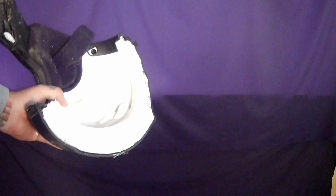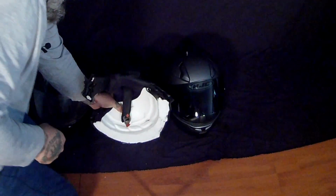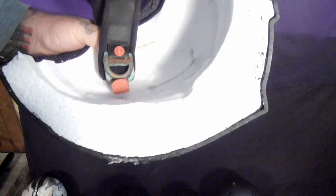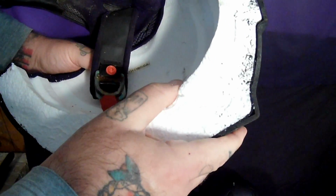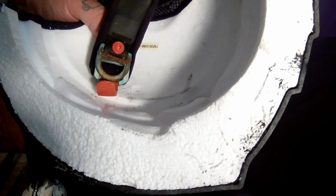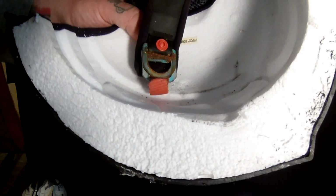Now I'm going to try something here that I haven't done before. Let's see how this goes. There we go. That wasn't a very hard punch. You can see it's already deformed that, and maybe it wouldn't have deformed it as much if I hadn't hit it right on the edge, but that's way less force than what happens when you come off a bike and hit your head on the ground.